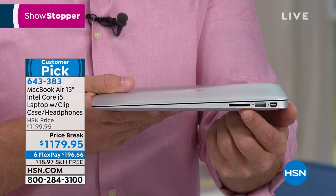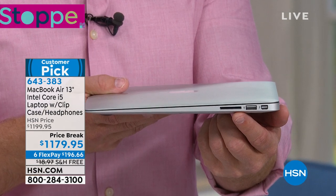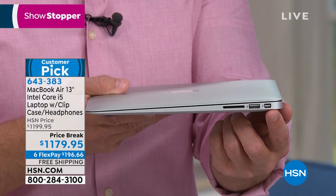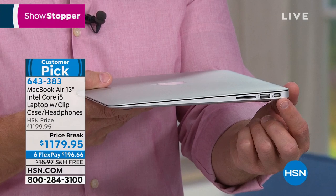Full SD card slot. So if you take that SD card out of your Minolta that you just got, you don't need an adapter or anything. Nice. Another USB port, and that's your Thunderbolt, which is actually the new norm. It's not a star of the new Avengers movie. Someone's got that on the brain. Exactly. But the thing is, it actually transfers and charges faster than USB. So that's a nice upgrade to have as well.